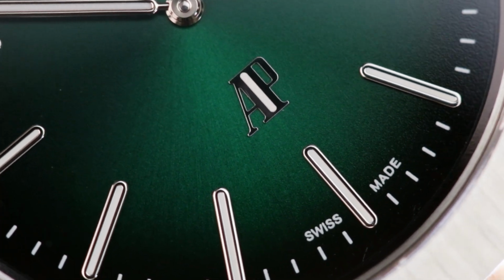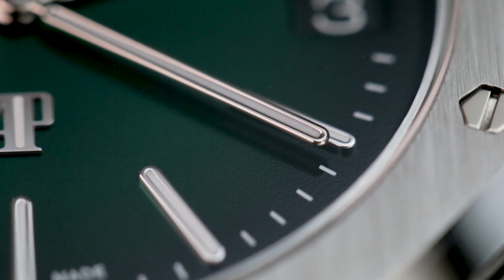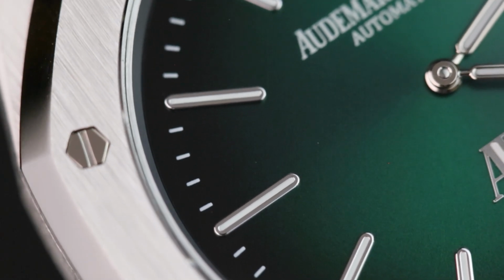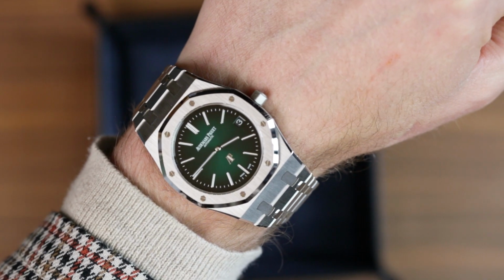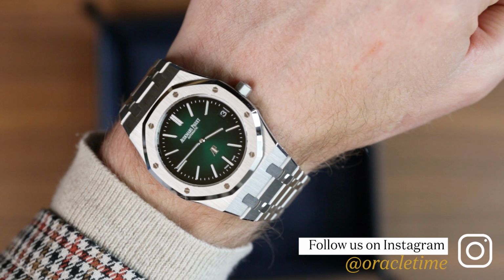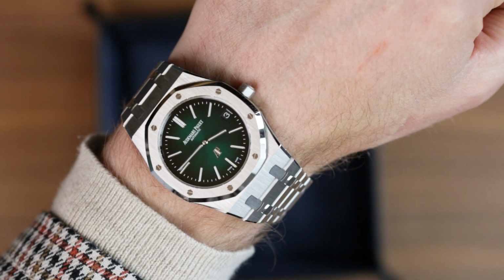Gone is the collection's signature Grande Tapisserie guilloche, excuse my French, in favour of a downright beautiful smoked green number. It's dark enough to venture into subtlety, but shimmers in the right exposure. It's not just green, it's the green other watches are green with envy over. While the more minimal dial lets the colour speak for itself, the case is a heavyweight. I mean that literally. The full platinum case and bracelet makes for a hefty chunk of metal, definitely the kind of thing you'll need to get used to wearing.